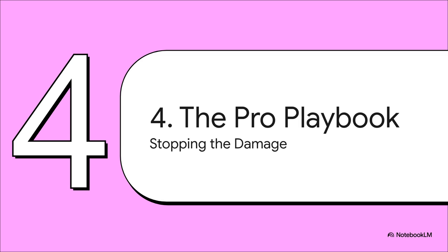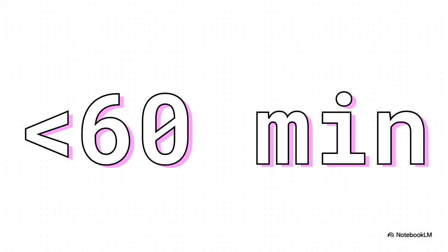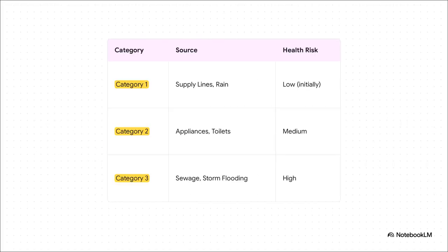Okay, but here's the good news. I know that all sounds terrifying, but while the problem is incredibly fast and destructive, the solution is actually really methodical and scientific. The pros, they have a playbook for this exact crisis. It's all designed to stop that ticking clock and start reversing the damage. And it all starts with one thing: speed. A professional emergency response crew can be at your door in 60 minutes or less. That immediate action is the single most critical step to breaking that vicious cycle of destruction we just walked through.